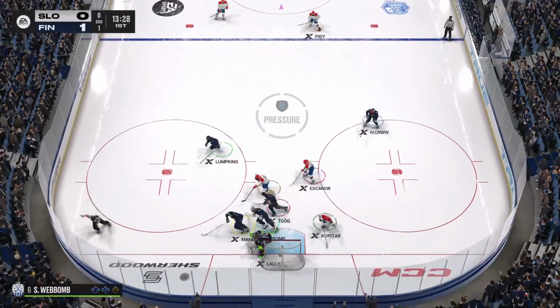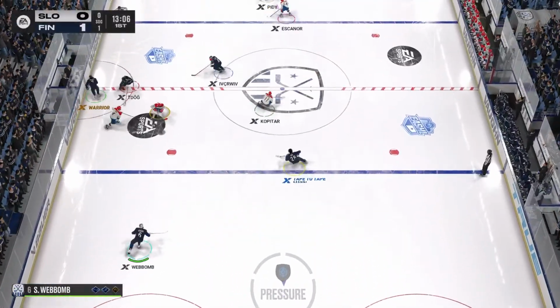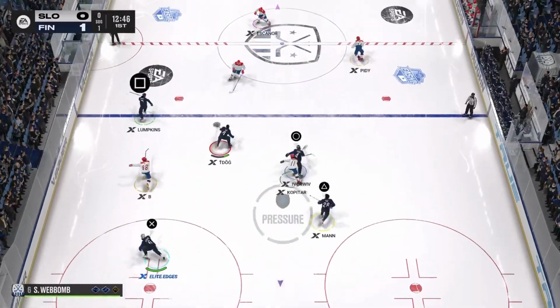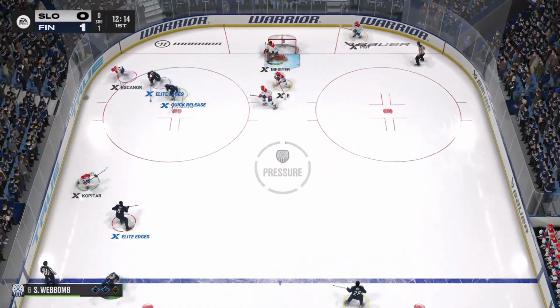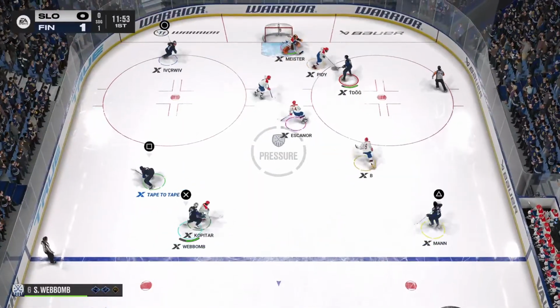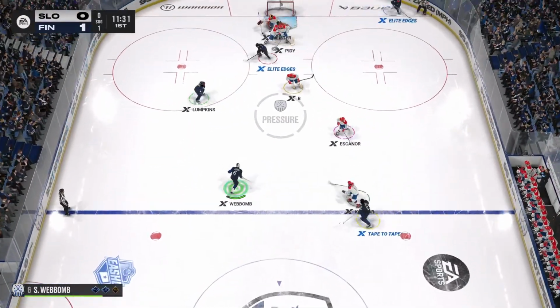Takes it to the net. Great reach with the poke check. Sends it quickly to Tompkins, and he's knocked off the puck there. Toronto's got the puck. Loses the coverage there. Gets in front of it for the block. Picked up along the wall by Kano. Dreams and nightmares has got the puck in the corner.